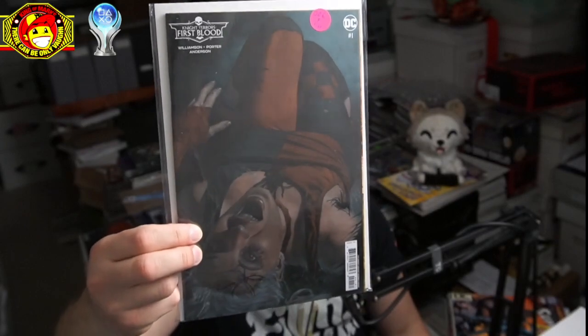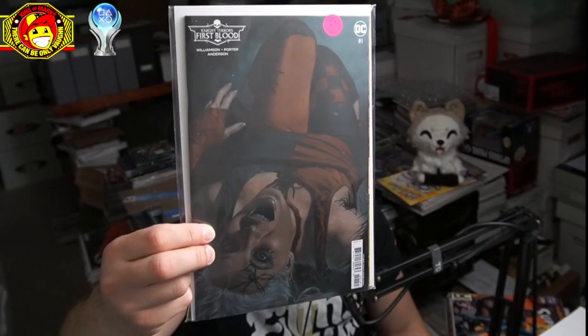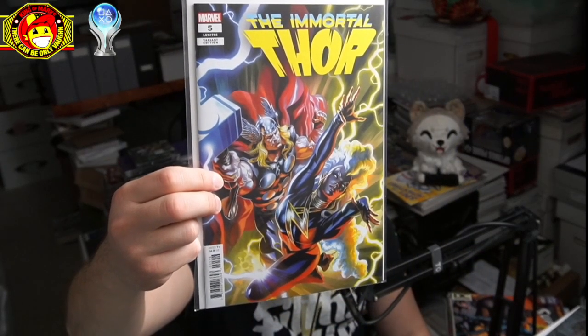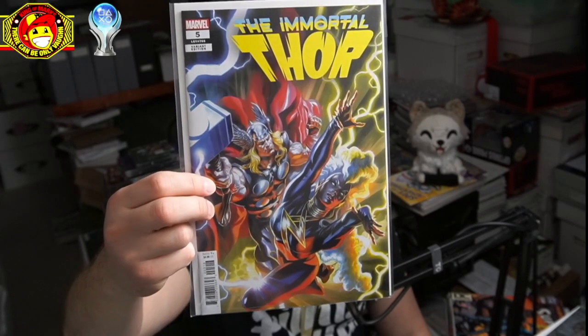Night Terrors First Blood, issue number 1, Riccardo Federici, I believe. The artist on it, it'll say in the bottom there. Yep, I was right. 1 in 25 with that Harley with the spiders crawling on her. Moving over to Felipe Massafaro and Immortal Thor, issue number 5. Beautiful Storm and Thor cover.